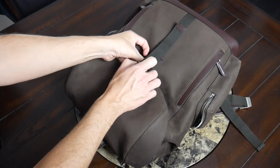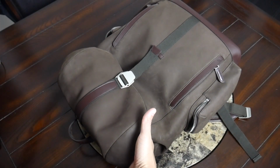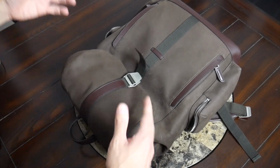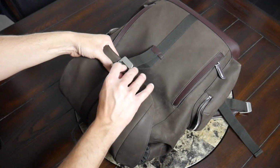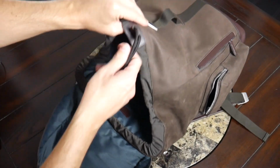You do have the ability to adjust this if you need some extra space here, if you want to use it to hold a jacket or something that doesn't fit on the inside, or if you're just carrying extra stuff, and then you can release it and have access to this drawstring closure.